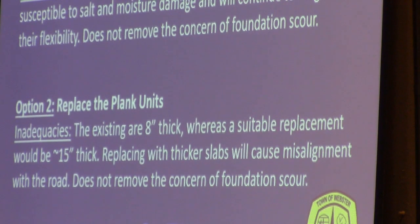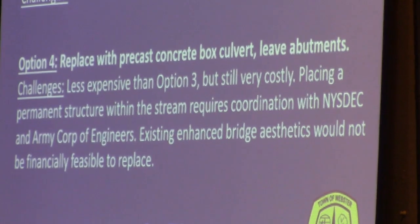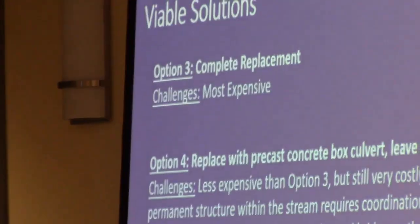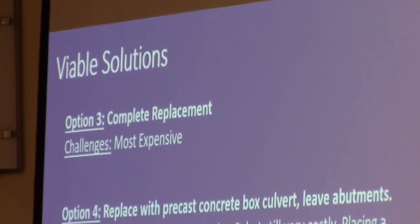And it also does not remove the concern of scour with the foundation. So that's why those options that we looked into are not particularly feasible as actual solutions. So we move into viable solutions. So these are possible remedies for the conditions that we have.